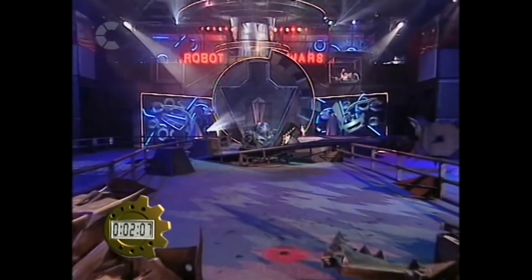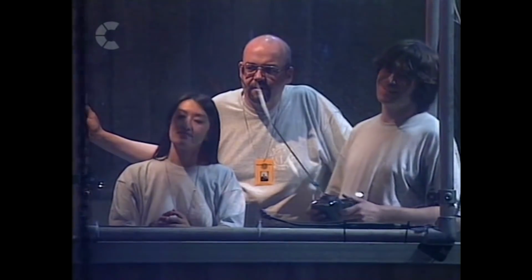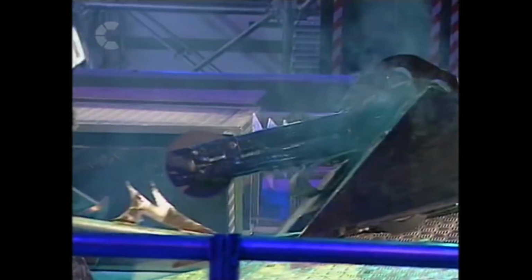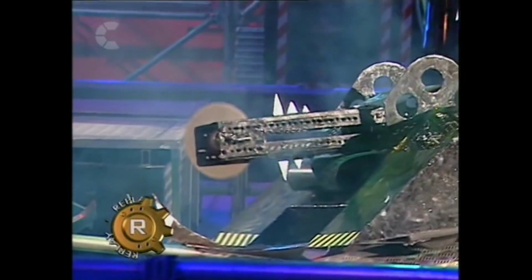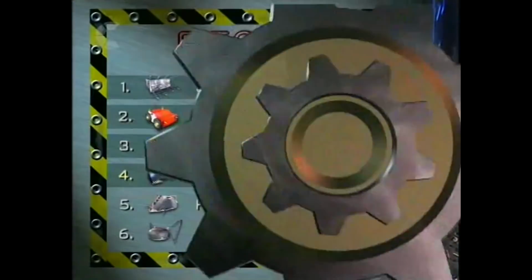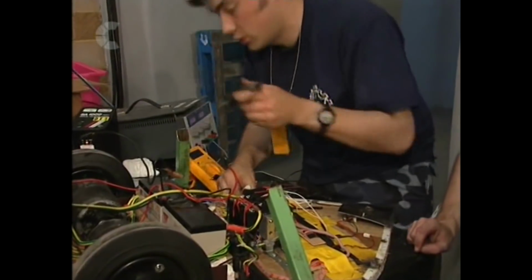The circular saw grinds to a halt. This is a disastrous run. Despondency and gloom. They loved it. The saw against Kill-A-Lot. Don't try that, because he'll go for revenge, and did, and got it. Disruptor only 5.5 metres. Again, next should be Parthian Shot. Time is running out, boys.